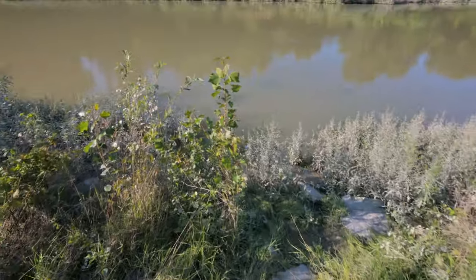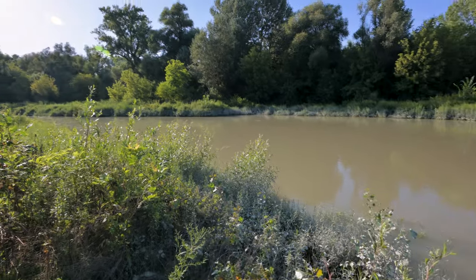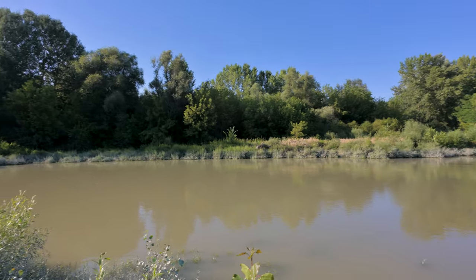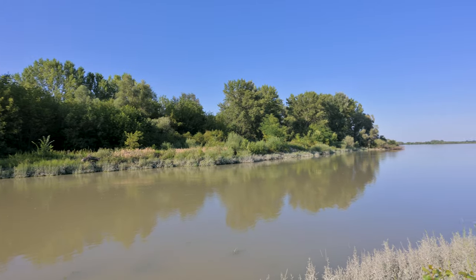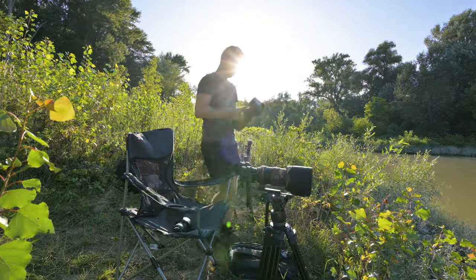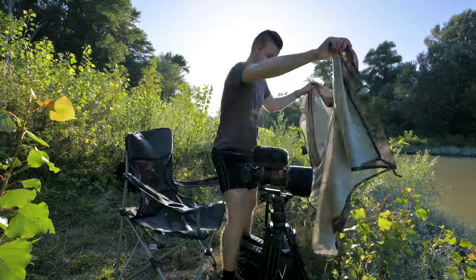And so far we've spotted many kingfishers, so I'm also hoping for some good kingfisher photography. This here is only a part of the Danube River, but wow, it's huge! We quickly set up all our gear, because we wanted to stay fairly unnoticed by the beavers.